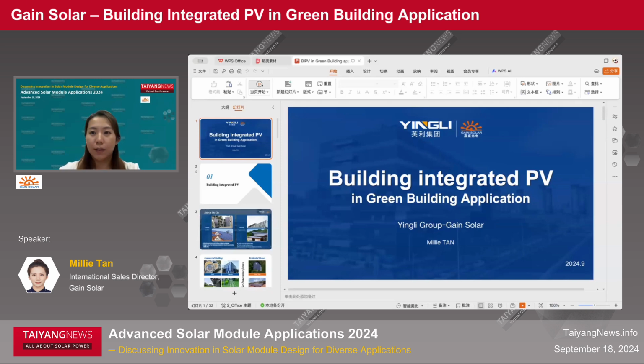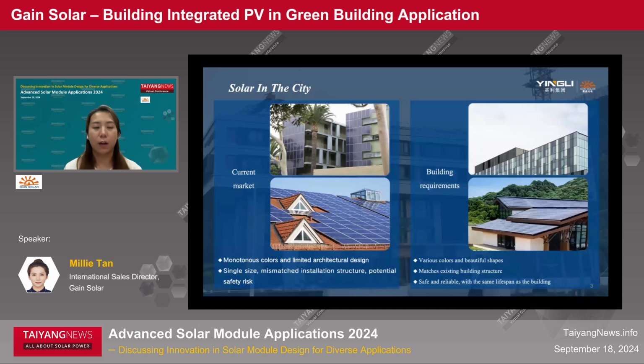Today I want to show how building integrated PV is used for green building applications. Firstly, I want to share how solar is used in the city. On the left, you can see the current market, where we use standard panels, with single glass or double glass, on the facade or rooftop. There is the traditional size, and also installation with extra structures.